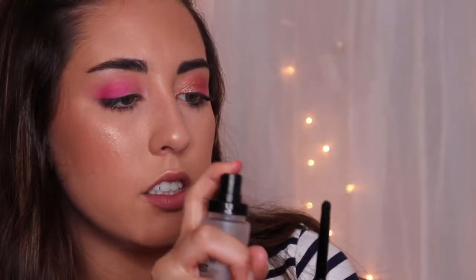Okay, I'm going to run and get some setting spray to wet my brush with, and we'll see if that helps. Spritz a little, make it last my brush here, and see if we can get some more color payoff from this shade. It's not looking promising. It's not looking promising.